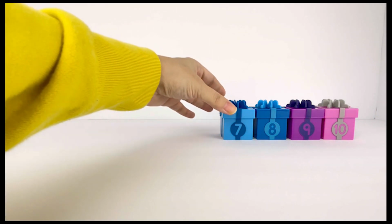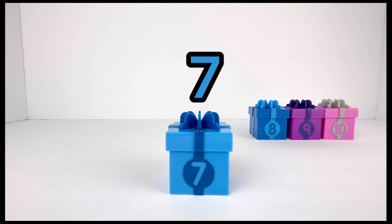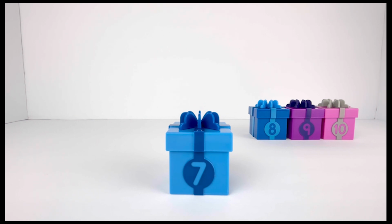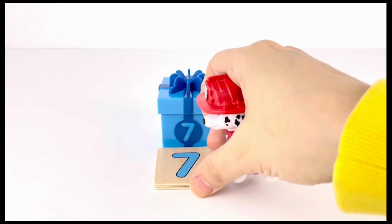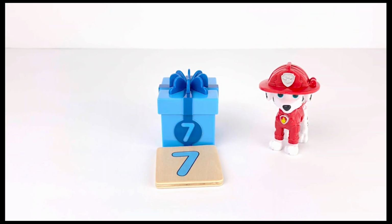The next number is number 7. It's the color light blue. Let's see if my Paw Patrol friends can find number 7 tile to open this box. Looks like Marshall found it. Good job, Marshall. He's placing it down next to the box.